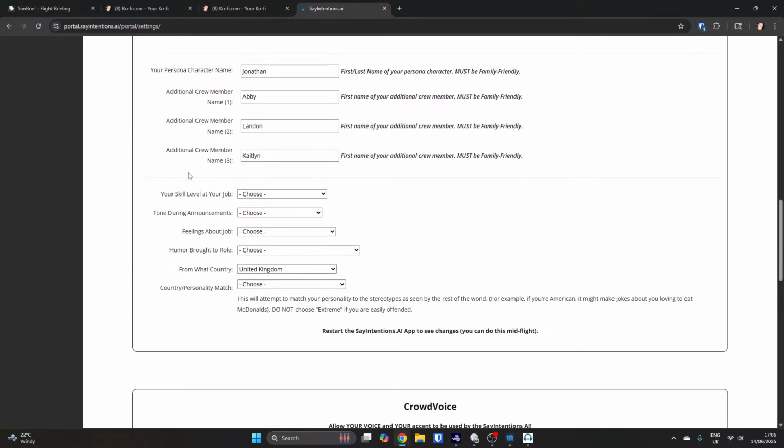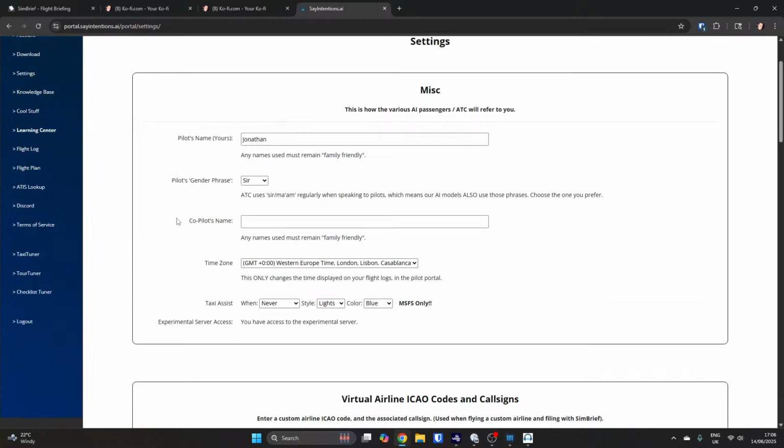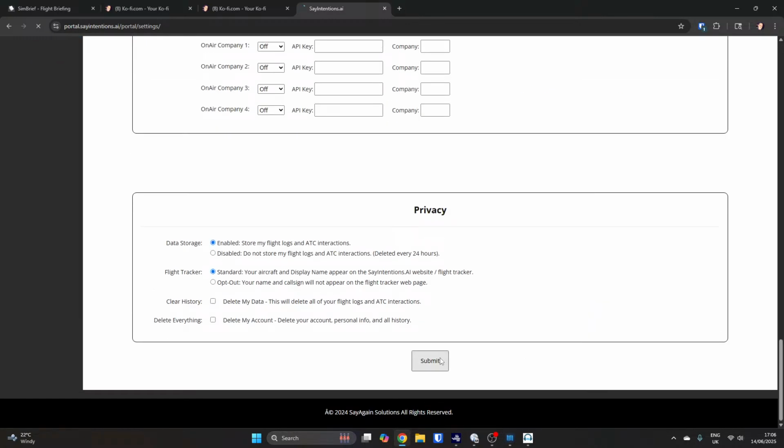Okay. Never on request. Okay, so do I have to save that, or has it got some JavaScript doing it? No, I have to save it.